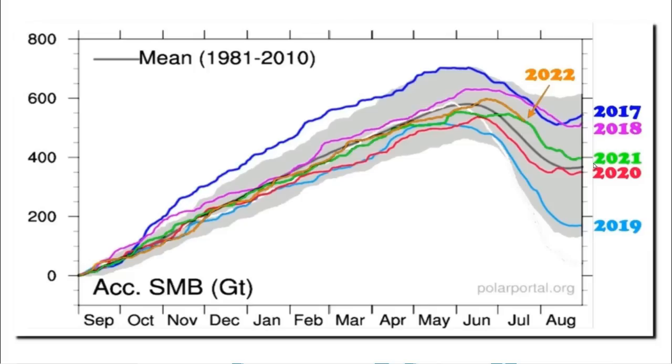On average, Greenland's surface gains about 370 billion tons of snow and ice every year. Typically, about 570 billion tons of snow falls during the winter. And then about 150 billion tons melts during the summer. For 4 of the last 6 years, including this year, the surface mass balance has been above average. CNN wants their audience to believe that Greenland is melting down, when in fact the exact opposite is occurring.